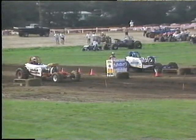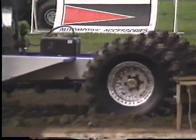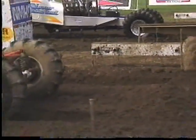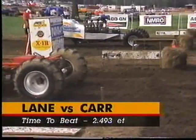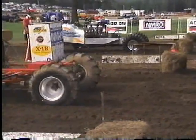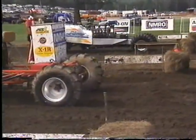Car in the far lane, Lane in the near lane. Vehicles look identical. They're both 23 fiberglass replica Ford bodies, relying on supercharged big block Chevrolet engines, generate around 1,500 horsepower apiece, Tom. Track's been freshly groomed. We should have a good straight-ahead run, and the time to beat now is going to be hard to beat, that 2.4. 2.4 is a quick number, believe me. Let's see how they do.